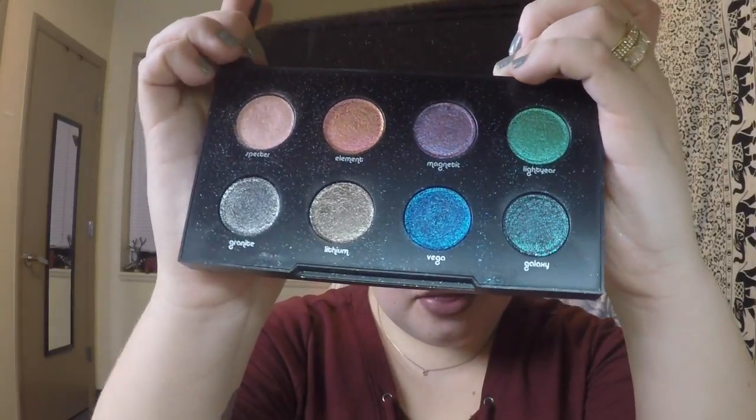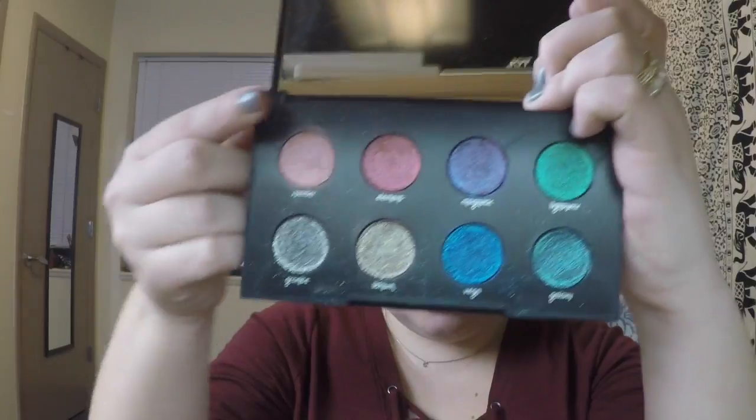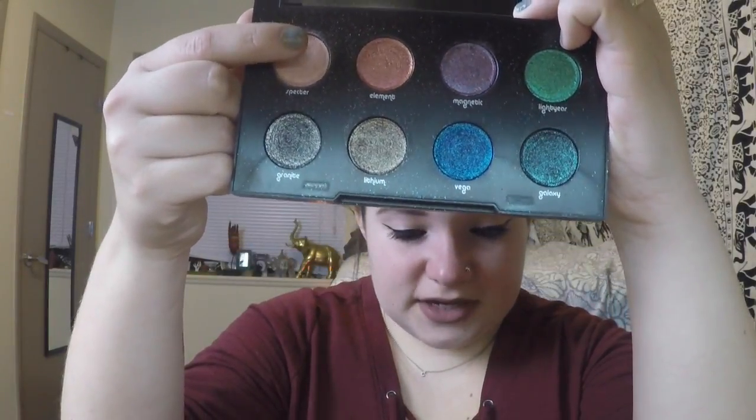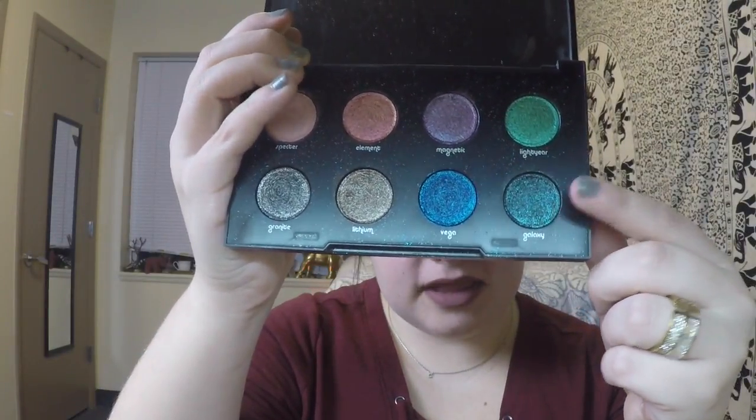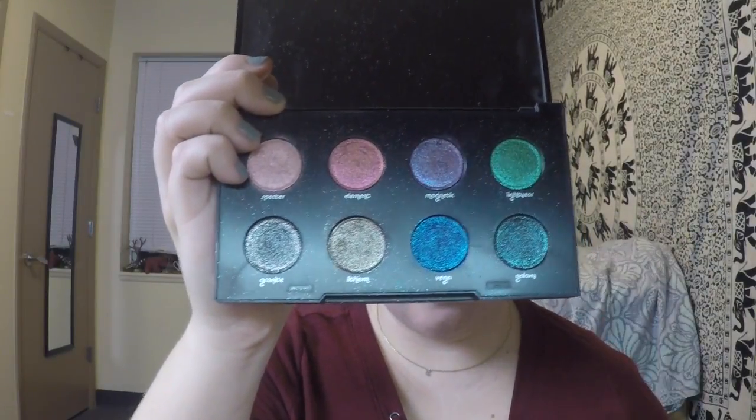And I think my favorite, the color that I've used most, is this color right here. This color is Spectre, and then I also really like this one. This color is Galaxy, and I've liked that a lot as well. I have been liking all of the shades in this palette though. I think it's really pretty, sometimes working it in alone, but especially layering it over the top of other colors.